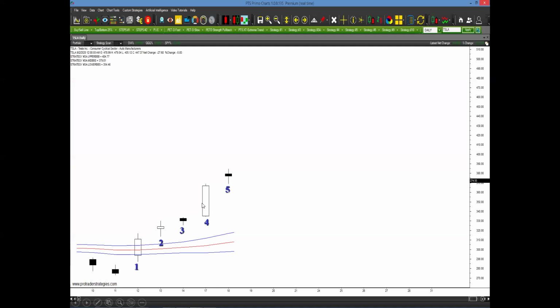So we have our 5 consecutive bars. Here's bar number 5. So this is where we want to buy, 1 tick above. Now it has to trade there. Okay, it doesn't have to close above there. Many times you'll see it trade there and close lower. That's perfectly okay. So let's see what happened on a bar by bar basis.